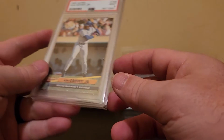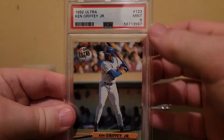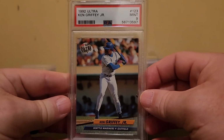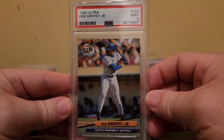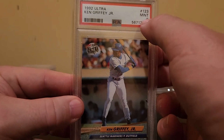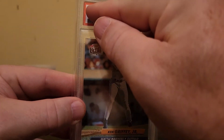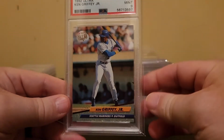And while I mention grades, let's riff on that for a moment. I'm not a grade snob, as you can see. I collect mostly cards that are graded mint 9. In general, I look to collect, I want my grade to be the same as the decade, 92 up here, or better.